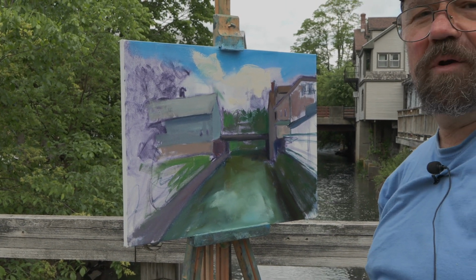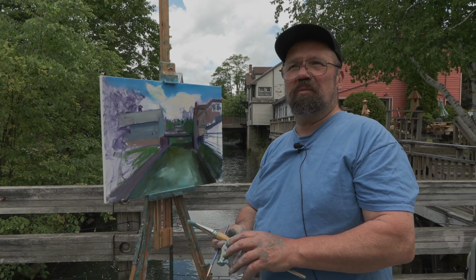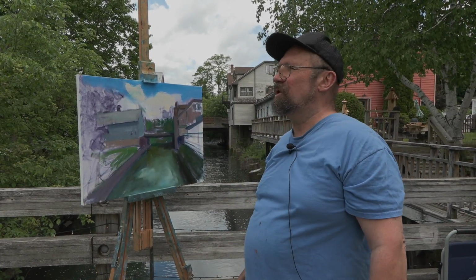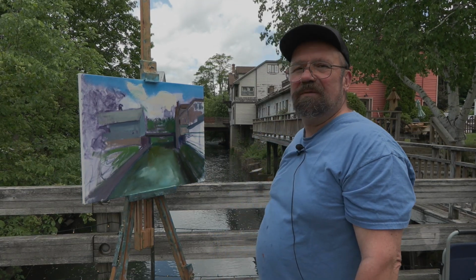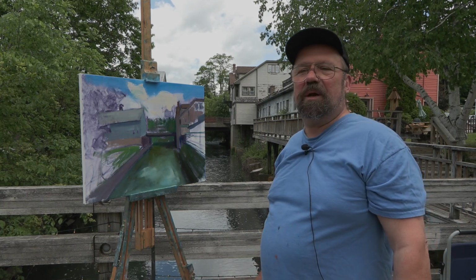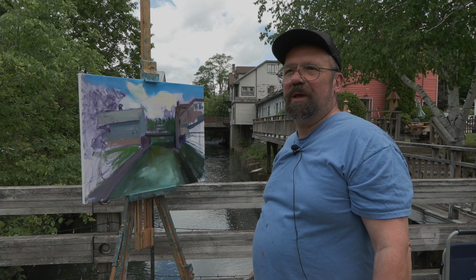Hello, my name is Alvin Ouellet, and I'm out here painting with the Berkshire Plein Air Art Group in West Stockbridge. I chose this place because of its natural beauty, but most of all to be with this great group of folks who are dedicated to plein air painting. It's a tradition that I've been following for many years.